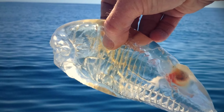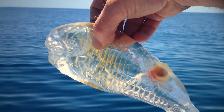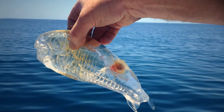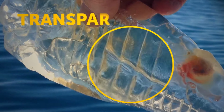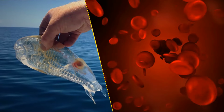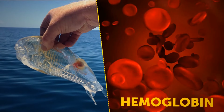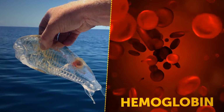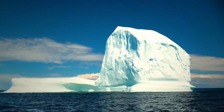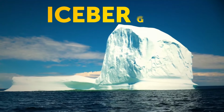This fish had to adapt to survive the cold water temperature in Antarctica, so much so that it evolved into a unique being. As well as a transparent body, this fish has transparent blood, making it completely see-through. This is because they lack the protein hemoglobin, which gives blood its red color. Pretty neat, huh?